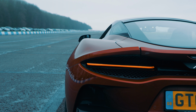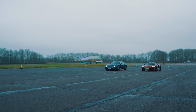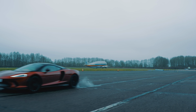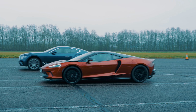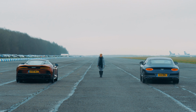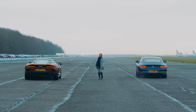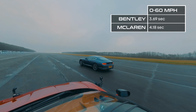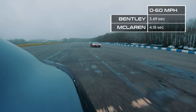Let's see what happened. So here's a recap. All-wheel drive helped the Bentley disappear off the line. The McLaren has launch control and hooked up reasonably well, but rear-wheel drive and a greasy track meant it just didn't have the traction or torque to keep up with the Bentley at the start. The Bentley managed 0-60 in 3.69 seconds, while the McLaren needed nearly 4.2.